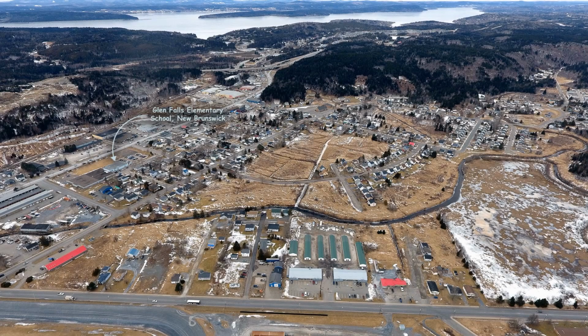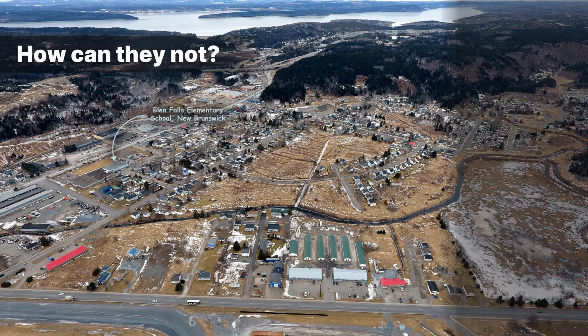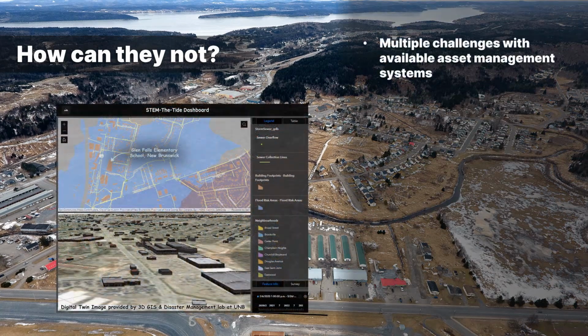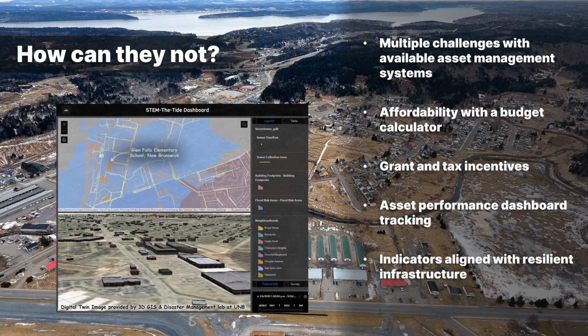Can municipalities afford our solution? The real question is, how can they not afford Stem the Tide services? Post-COVID finances are tight, and municipalities face multiple challenges in adapting off-the-shelf asset management systems designed for large municipalities. Stem the Tide assures affordability by including a budget calculator, grant and tax incentives, and listings of certified tradespeople. The dashboard also tracks how well these assets perform based on municipal indicators aligned to building resilient infrastructure.